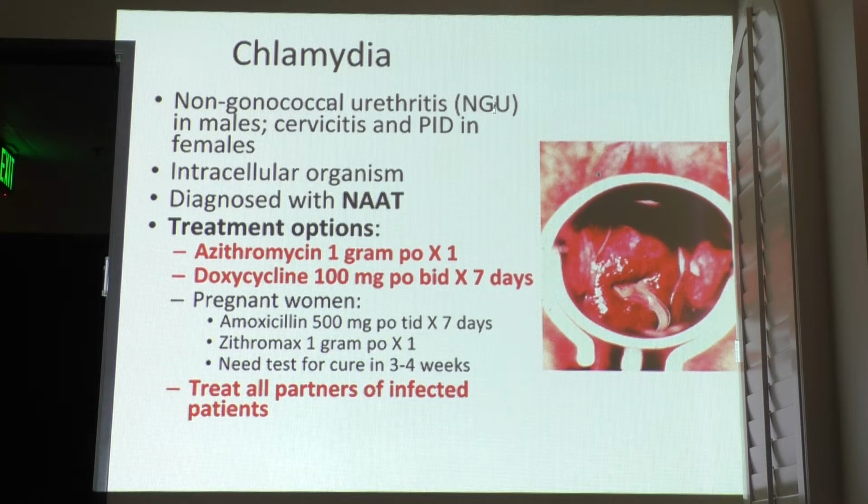For chlamydia, things to know are that you treat it either with azithromycin 1 gram times 1, or you give doxy 100 milligrams BID. If they're pregnant, you treat it with either amoxicillin or azithromycin, and you need to treat all partners.